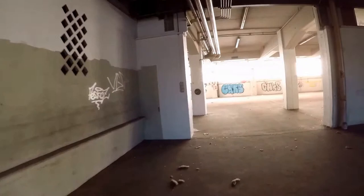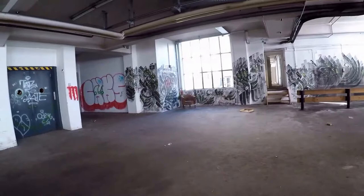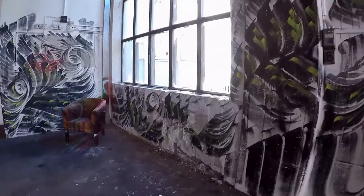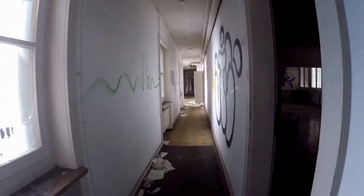Seems someone took a shit here or something. Nice art. Actually, this goes up pretty high here. There's an office or a meeting room.